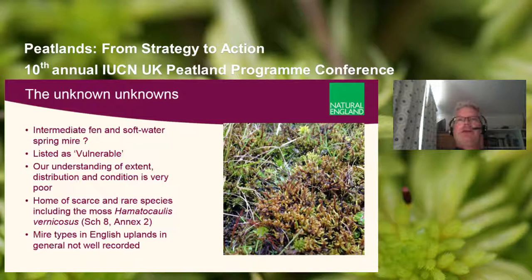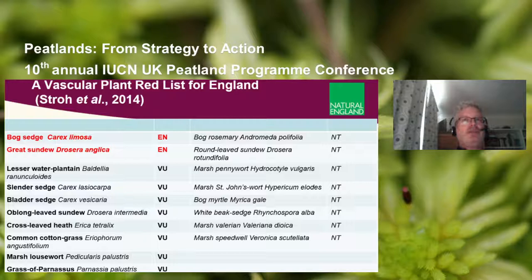We don't recognise them. They support rare species, including this moss here, Hamatocaulis vernicosus, which is a Schedule 8 and Annex 2 species. So in general, mire types in the English uplands are not well recorded, and we need to do a lot better. Obviously, you're losing habitat, and you're losing the species that are supported in those. This just highlights some of the core typical wetland species from peatland, which again show huge declines, as picked up in the vascular plant red list for England.